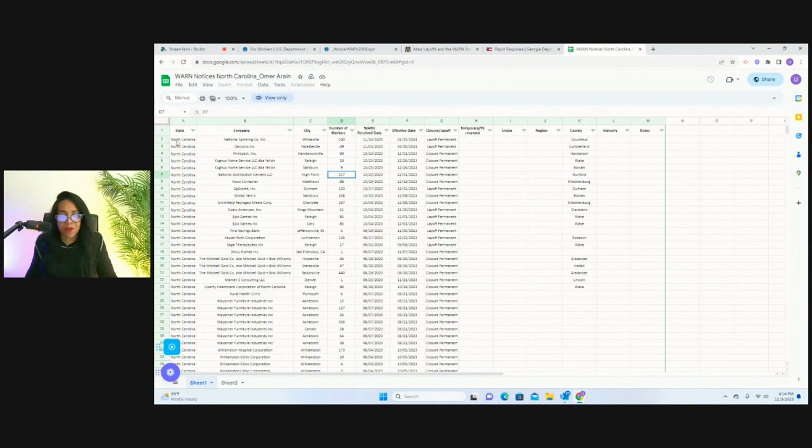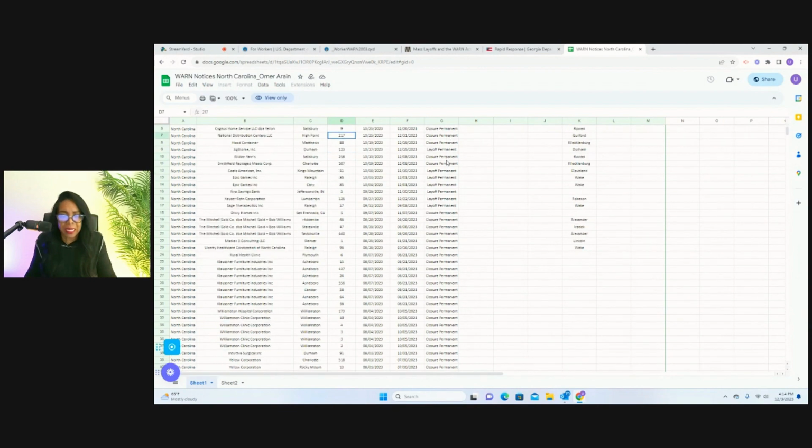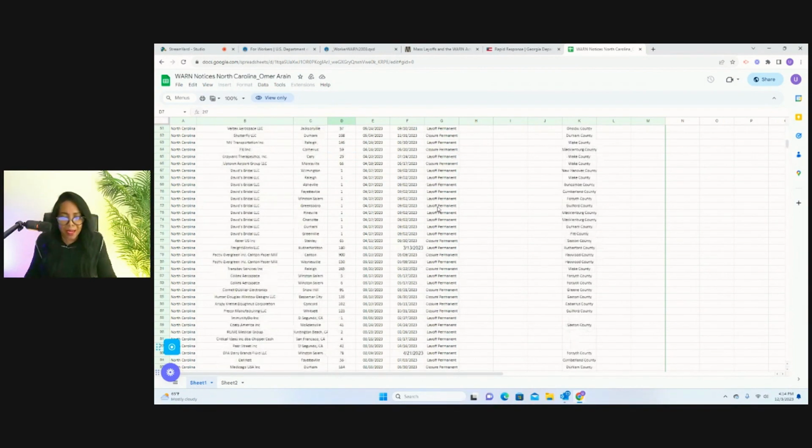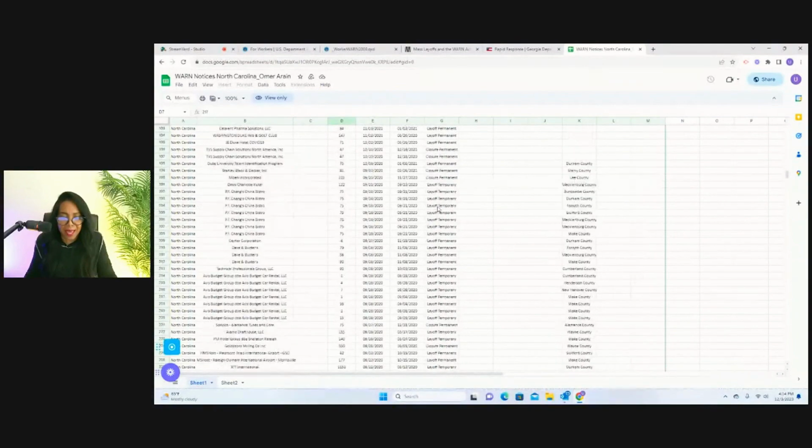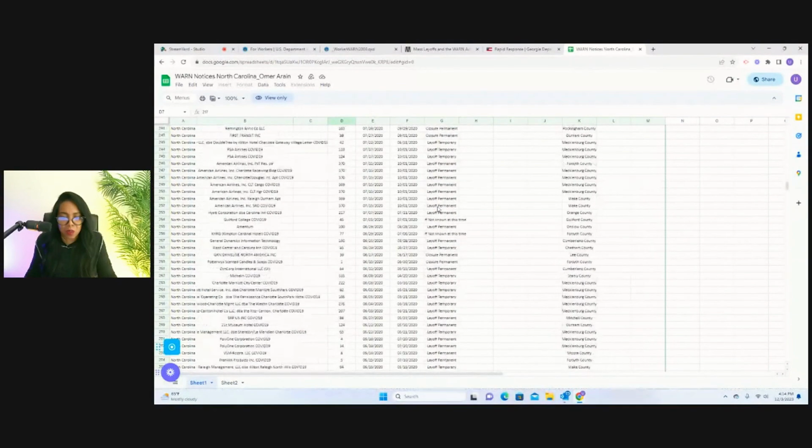So as you can see, it provides the state, the company, the city, the number of workers, the date that the WARN notice was received, the effective date of the layoff, and if it was a closure or a layoff. Now, one of the things I want you to be mindful of is, I don't know if North Carolina, but back in the day, we used to use this, okay? And they had one that was unknown. I can't remember what it was. Oh, here it is. Here's one. Oh, layoff not known at this time.